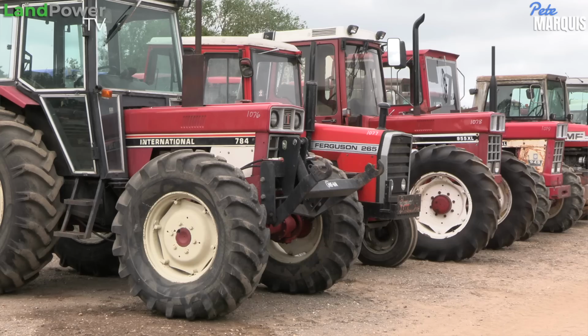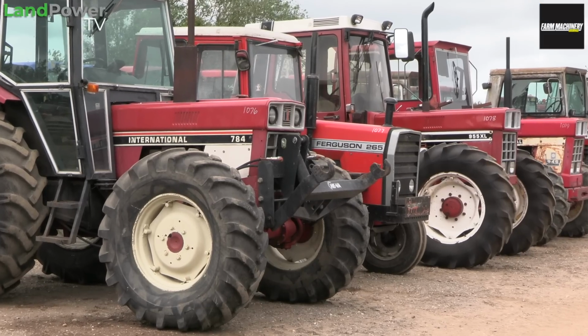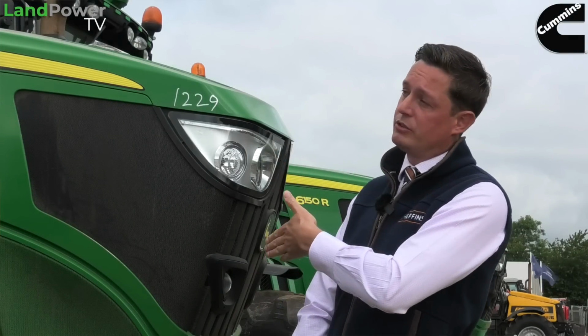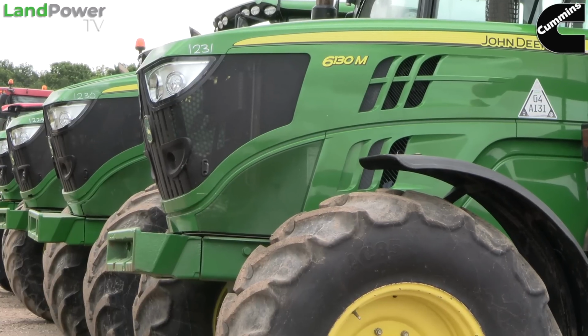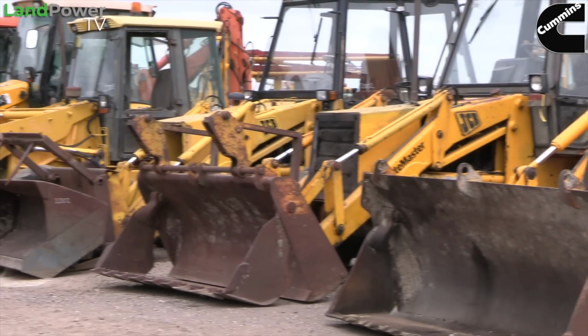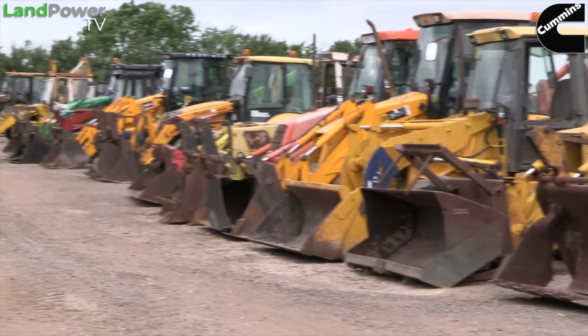Then we have the tractor sale too, which is our export, so that's statically sold. There's older tractors there, and then we move on to the more modern tractors like this, of which we've got nearly 300 for the sale on Monday. Then we've got the plant section as well, so there's well over 200 whole good units on there. There's plenty to go at. It's definitely diverse. Exactly. Yeah.